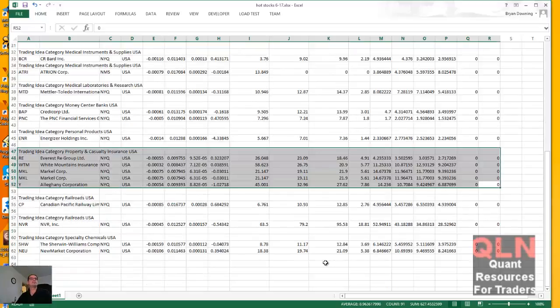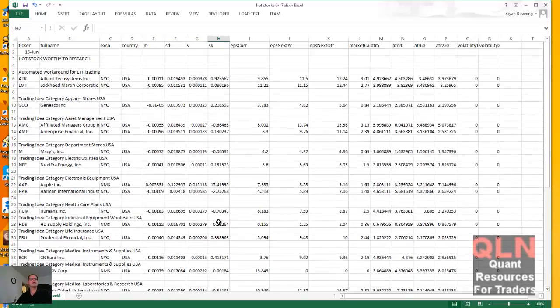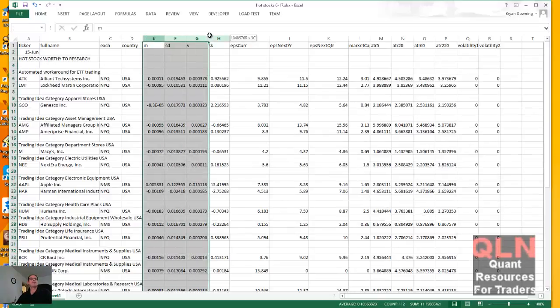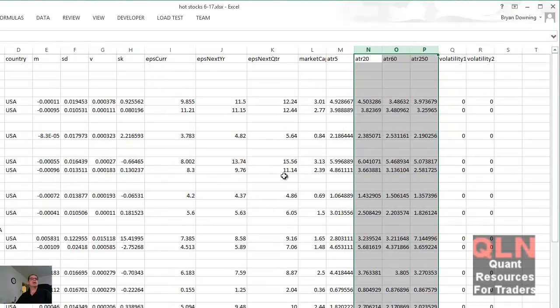I'll put up some more videos on that, and probably start obviously using other indicators as well. Obviously the statistics on the mean, standard deviation, volume, and skewness. I believe this is actually volatility. Sorry about that. And then the ATR, average true range.